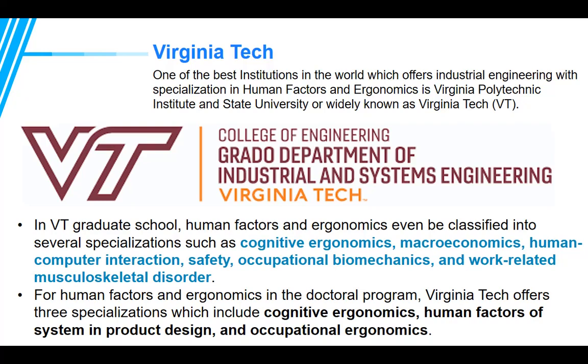So, for human factors and ergonomics in the doctoral program, Virginia Tech offers three specializations, which include cognitive ergonomics, human factors of system in product design, and occupational ergonomics. So this is actually very advanced in human factors and ergonomics.